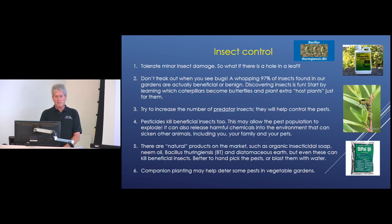There are natural products on the market, organic insecticidal soap, neem oil, BT, diatomaceous earth, and those are good if you're going to target a certain pest. But remember that even these can kill beneficial insects. So it's better to handpick the pest, or a lot of times if it's something like aphids, you can just blast them with water and it'll take them 6 months to get back. And here again, companion planting may help deter some pests in vegetable gardens.